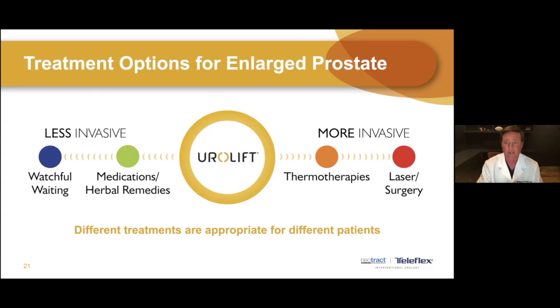And then around the turn of the 20th century, in 1904, a guy named Hugh Hampton Young did the first transurethral resection of the prostate through the urethra with the resectoscope. That is still available, although the technology is much, much better than it was in 1904, and we still perform those. But now there are other things that have also come into the field which are helpful.